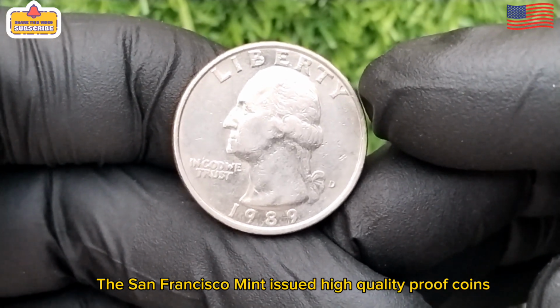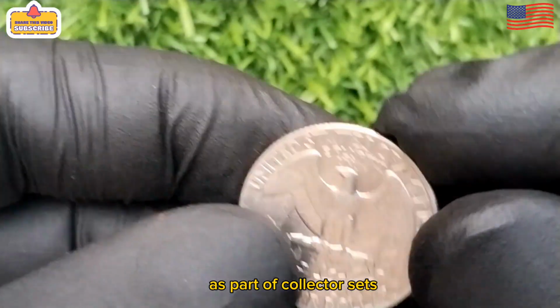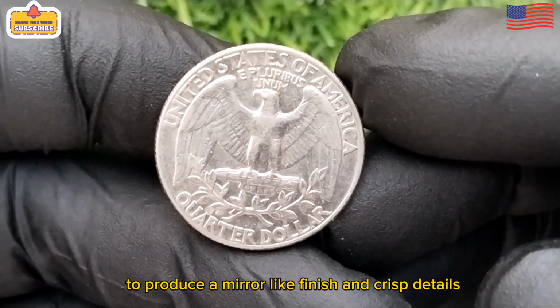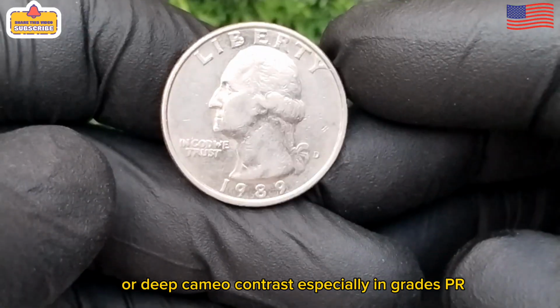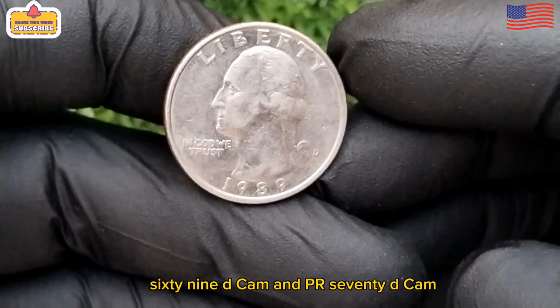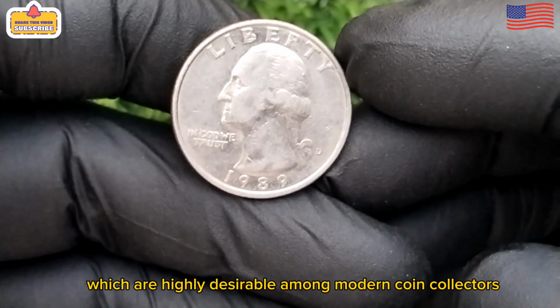The San Francisco Mint issued high-quality proof coins as part of collector sets, struck with specially prepared dies and polished planchets to produce a mirror-like finish and crisp details. These proof coins often feature a cameo or deep cameo contrast, especially in grades PR69 DCAM and PR70 DCAM, which are highly desirable among modern coin collectors.